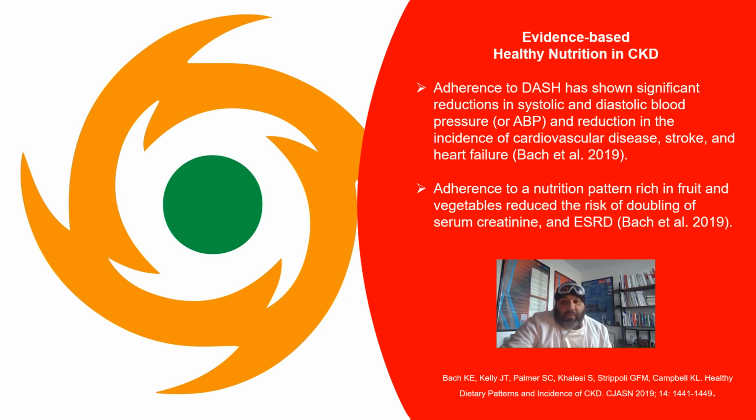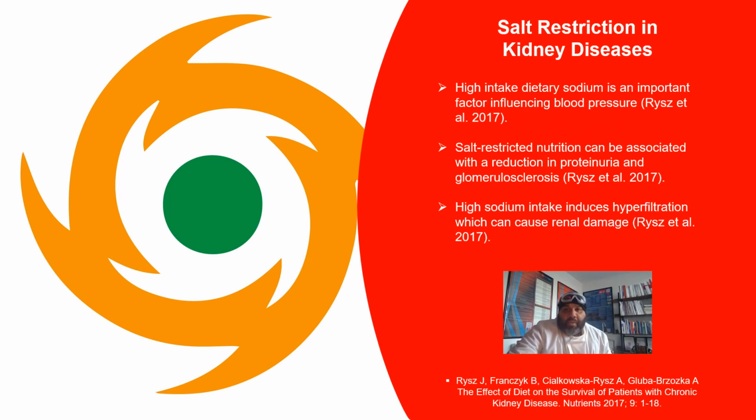Adherence again to particular nutrition, again around fruit and vegetables, can ultimately be quite effective.